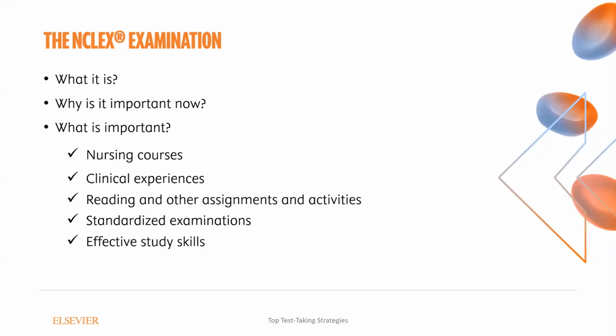So now effective study skills. Well, effective study skills develop from SMART study habits. Now, you may already have some effective SMART study skills in place that you developed in your prerequisite nursing courses, like your A&P, chemistry, microbiology. And if you do have good study skills in place and these worked for you, then continue with these study skills during your nursing education. So remember that everyone is different, and what may work for someone else may not work for you. So it's important to know what's going to work for you to be successful.